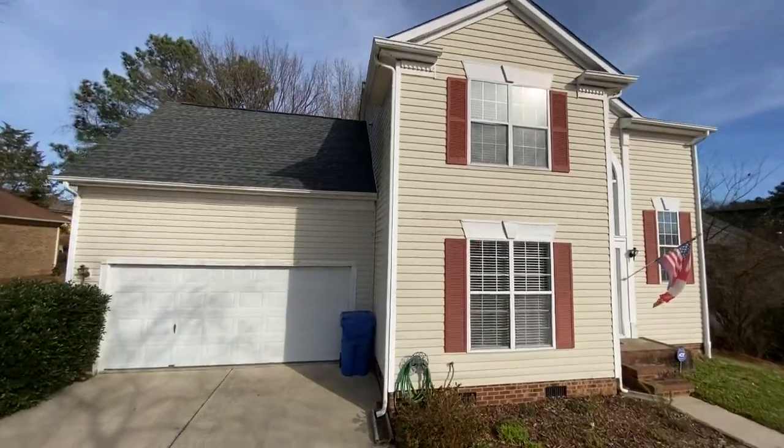My background is in chemical engineering. I first moved to Charlotte in 2016 for work. I'm a product and marketing manager in that industry. Within a year of moving to Charlotte, I bought this house, decent area of town.